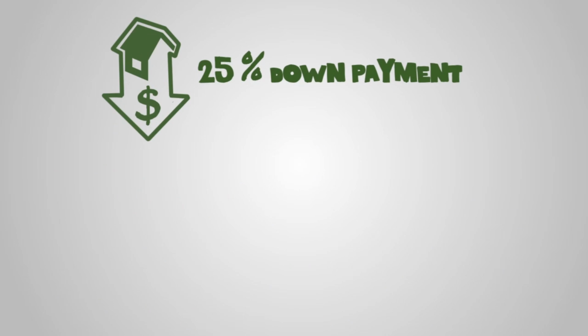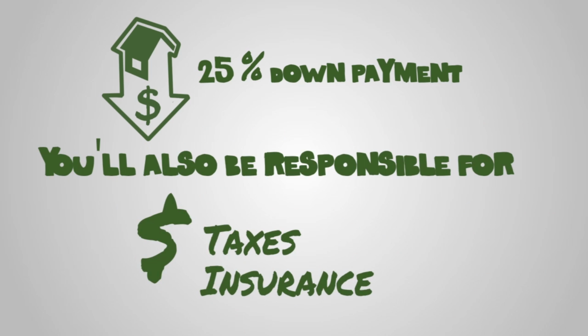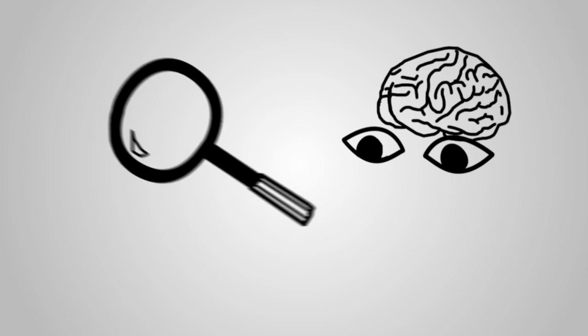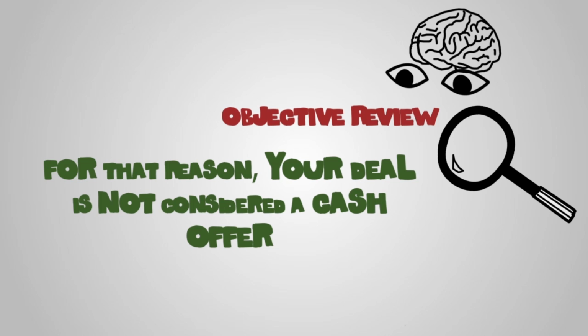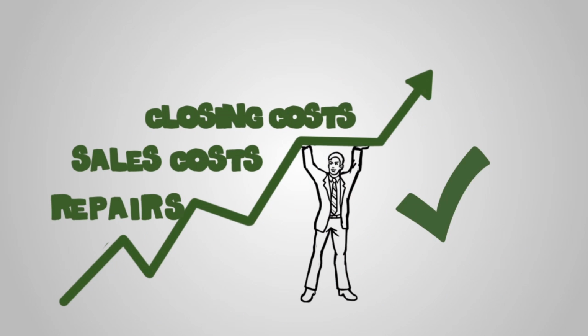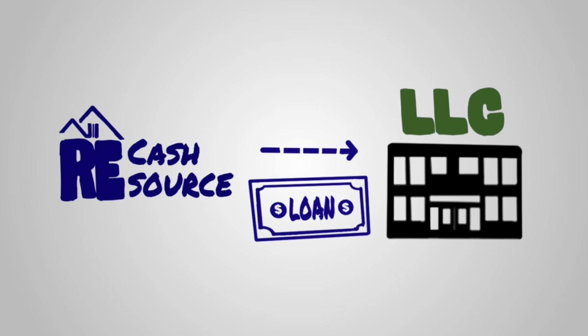Keep in mind, in addition to the 25% down, you'll also be responsible for your typical closing costs, taxes, and insurance. Also, our loan to you is subject to our review of your deal. We'll order information. We are your educated second set of eyes and can give you an objective review of your deal. For that reason, your deal is not considered a cash offer since the deal is actually subject to our funding. We'll also need to verify that you have enough funds to cover the repairs and other sales and closing costs. Also, remember that we're a commercial lender, so you'll need to have an LLC or other entity for us to loan the money to.